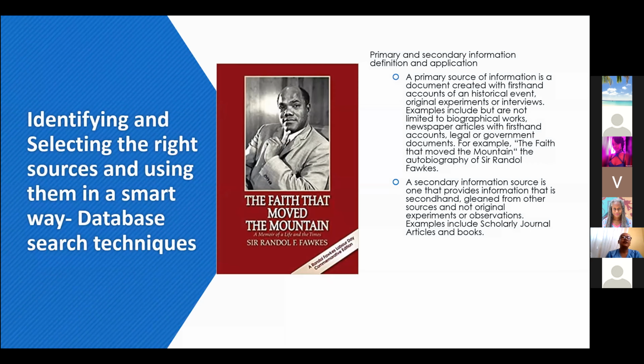When we want to be identifying and selecting the right sources and using them in a smart way, database search techniques. So for example, when we are doing our search techniques, what we need to know is what is it we're looking for, what is going to serve my purpose the best. So Google Scholar was mentioned before, also Wikipedia as not being, let's say, as reliable sources of information than say going on to EBSCOhost or JSTOR or ProQuest or even Credo Reference.